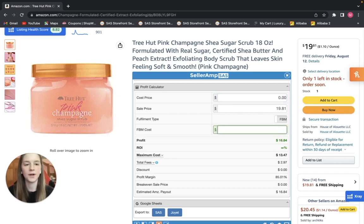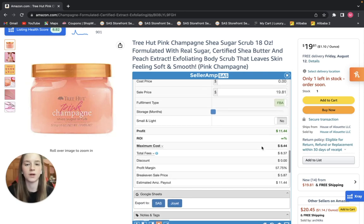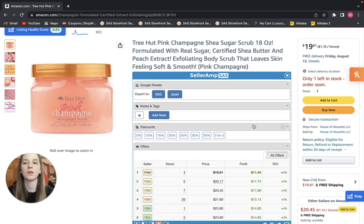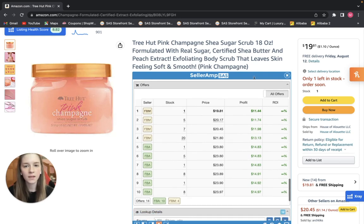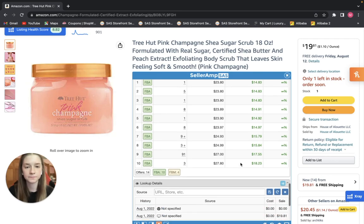I usually do all my pricing based on FBA though, because that's what I mainly do right now, but I'm trying to work on FBM. I'm probably going to get to about 15% this month, but not for these types of products, only back to school for right now. I also like to filter this by Prime only. Like I said, I focus on FBA right now, so I don't care about what the FBM people are doing. I'm just competing against these FBAers.